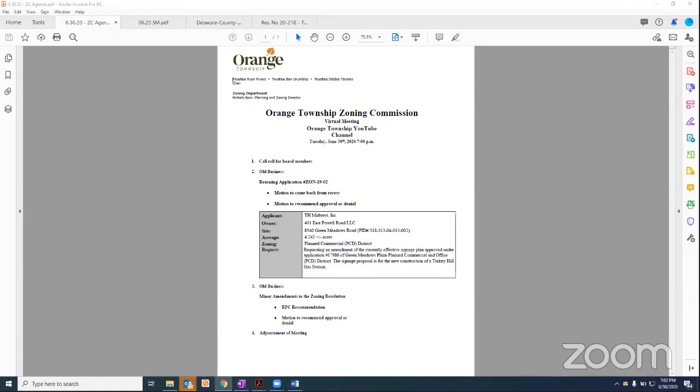Motion to come back from recess for application 01-19-02 TH Midwest Inc. Second. A motion made by Mr. Bellis to come back from recess for application number zone 19-02. Mr. Doherty, those voting. Mr. Jewell? Yes. Mr. Bellis? Yes. Mr. Pahavich? Yes. Mr. McNulty? Yes. And Mr. Doherty? Yes.